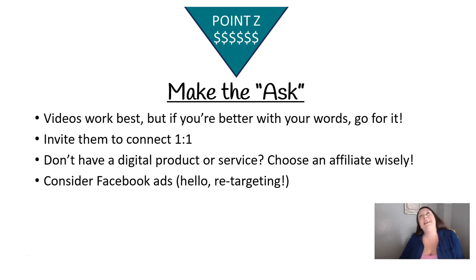And finally, yay, we're at point Z, where the money makers are. Make the ask. And I put that in quotations because you're not really asking them to invest, because if you've been doing this right, if you've got that funnel in place, it's strong, it's sturdy, you've been wooing them, they feel nurtured, they feel loved, they feel connected to you. It's not so much an ask as it is almost another gift, right? Of now that we're at this point, we're at point Z. They don't know they're at point Z, but we do.